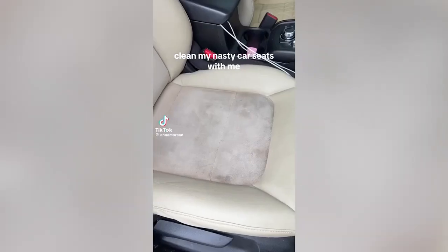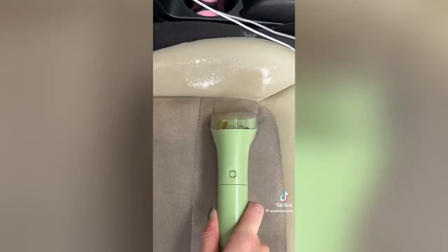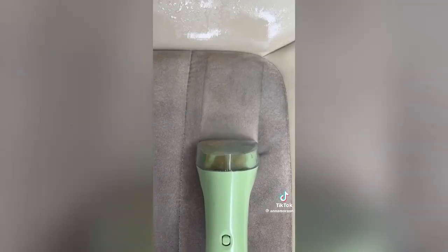So my car was so nasty and much overdue for this cleaning. But I finally got the replacement. So here we are. I'm giving the first seat a little spray down. This is the passenger princess, aka my boyfriend's seat.